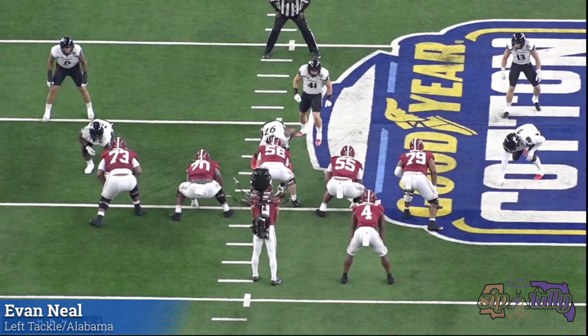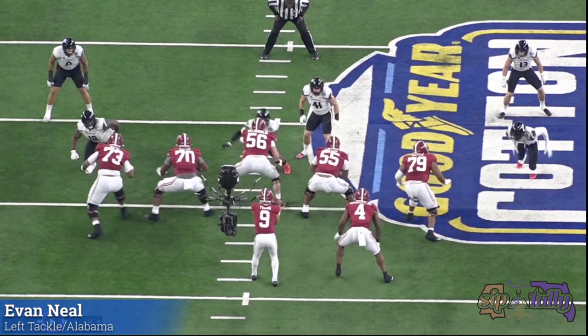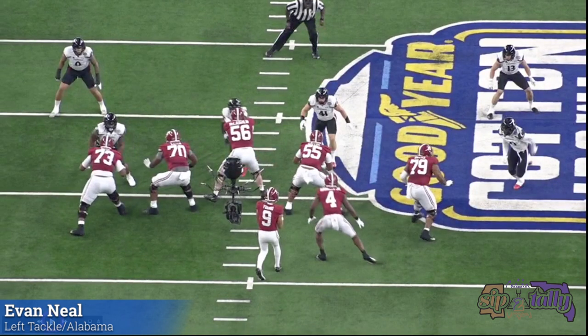All right, let's check out his pass pro right here. Again, right here, 73, left tackle. Got that kick before 18 can even get out of the step. Got that plant foot back down. Now, both feet on the ground. That's solid. You never, as an O-lineman, want to be clapping your heels.